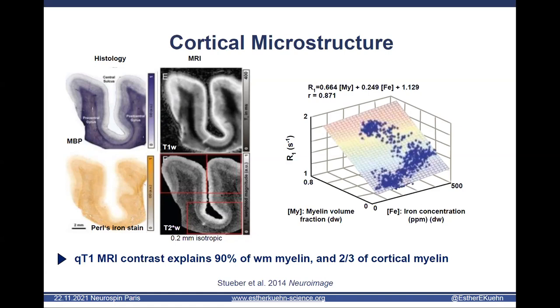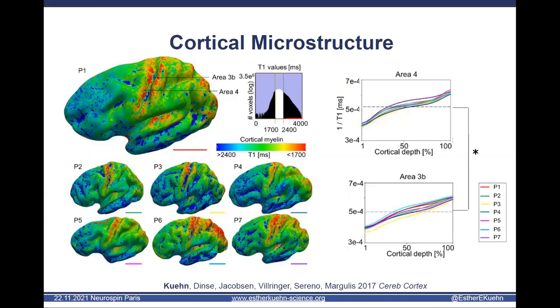This is what you see here in the plot. So we could know that when we use this specific sequence for mapping cortical myelin, at least 2/3 of the signal variation would be due to variation in cortical myelin. That's what we took. And this is how our first mappings looked like.